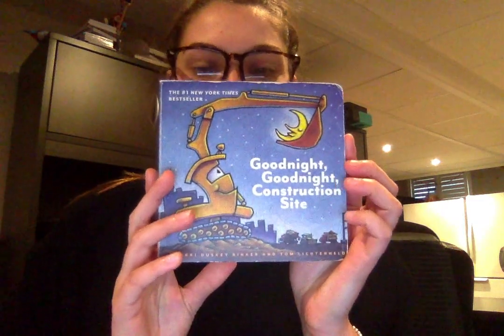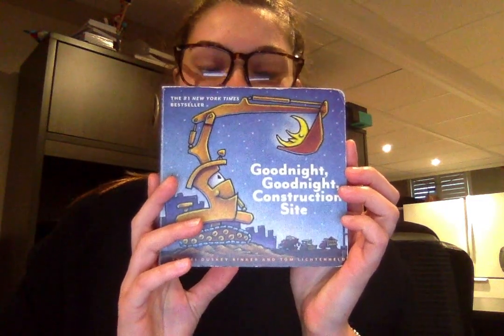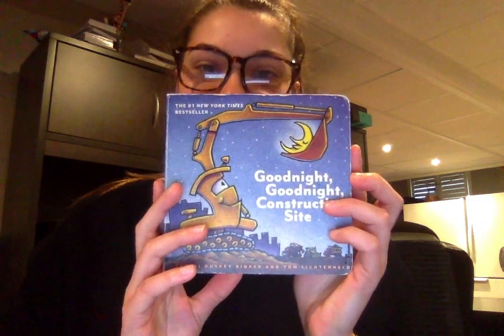I'm taking my Master's of Education, birth through grade 6. I've been given this opportunity to read a story to you all. So the book I decided on was Goodnight, Goodnight, Construction Site by Sherry Dusky Rinker and Tom Lichtenheld. This book was created to be read through grades K to 4.